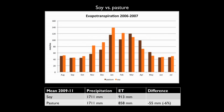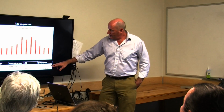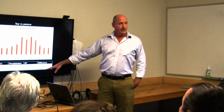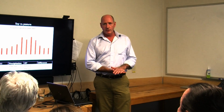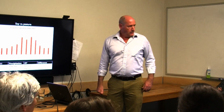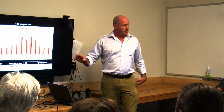the pasture consistently has less ET than the soy in the early part of the season, and more in the late season. And overall, there's a significant decrease. There's significantly less ET over pasture than there is soy. So pasture has the least amount of evapotranspiration occurring of these land uses that they're applying. And that's just open pasture? Open pasture, yeah. There were no trees in those pastures.